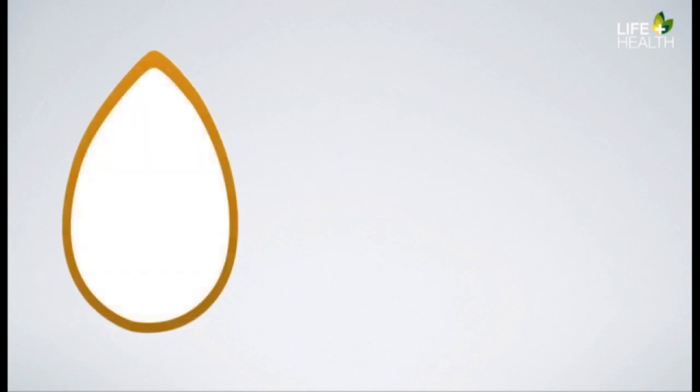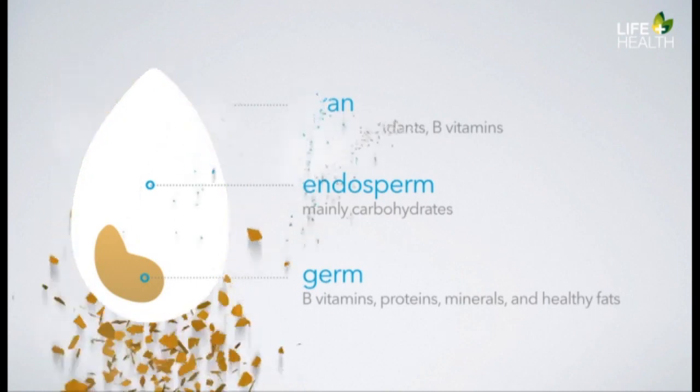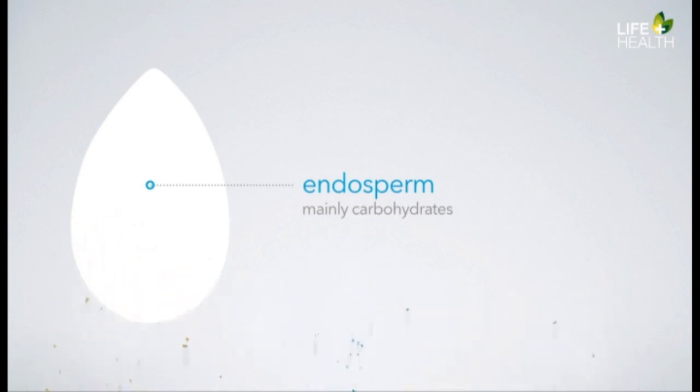When a kernel of wheat is refined to produce white flour, we remove almost everything of value to human health. Grains are made up of three main components: bran, germ, and endosperm. Refining removes two out of these three. The first is the bran, where most of the fiber is, and the second is the germ, which is the storehouse of nutrients for the kernel of wheat. What's left is the endosperm, otherwise known as starch.